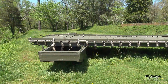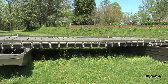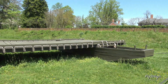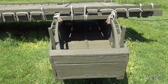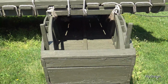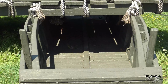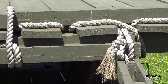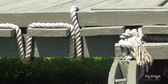Here's a replica of the pontoon bridge. Definitely a temporary structure. Basically, the bridge floated atop a series of pontoons, lashed together and anchored to the river bottom. Under ideal conditions, engineers could construct a bridge in a couple of hours.